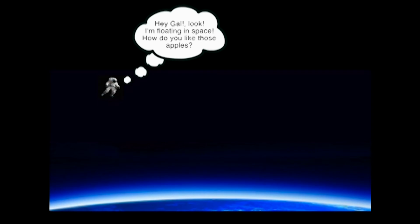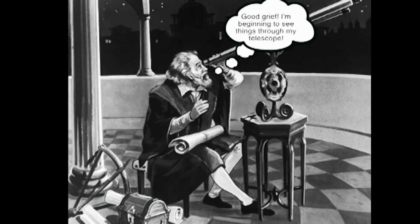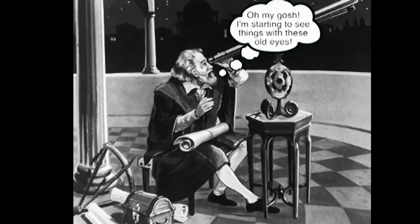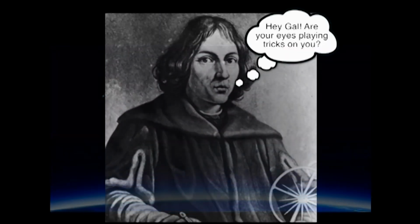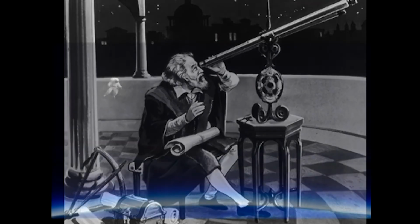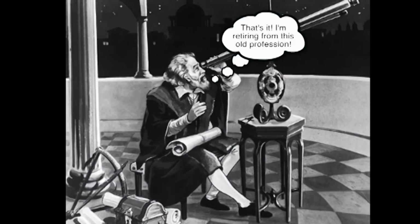Hey Gal, look! I'm floating in space. How do you like those apples? Good grief, I'm beginning to see things through my telescope. Hey Gal, what's up? Are you seeing things? Oh my gosh, I've started seeing things with these old eyes. No, Gal, you're not seeing anything. I'm really here. Hey Gal, are your eyes playing tricks on you? No, Nick. I just think I need a less stressful profession. Hey Gal, look, now you see me? Now you don't. Poof, I'm gone. That's it. I'm retiring from this old profession.